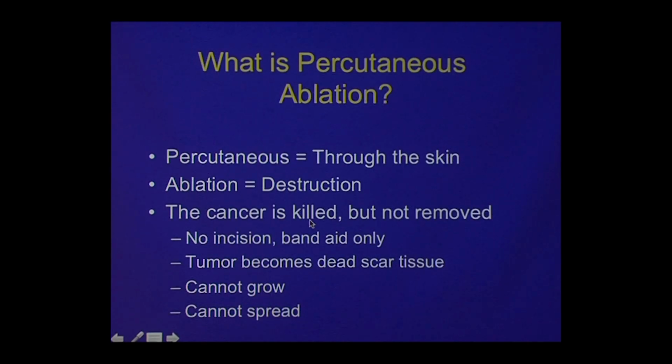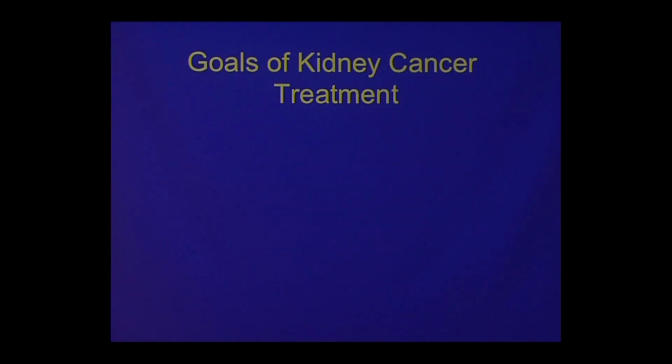But percutaneous means through the skin. Ablation means destruction. And people often ask, what happens to the tumor? Well, it's killed, but we don't remove it. It just turns into scar tissue, like petrified tissue. It's completely dead. There may be still a lump there, but it can't grow and cannot spread. It is cured, if all goes well.